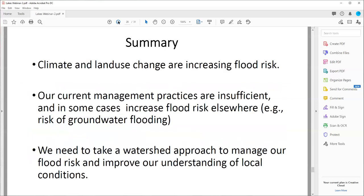Okay, so let me just summarize. Climate and land use change are increasing flood risk, and I really think it's a serious problem, and a lot of other people do. I know Madison's taking it seriously, Middleton's taking it seriously. Our current practices are generally insufficient, and sometimes we're actually increasing the risk and not knowing it.